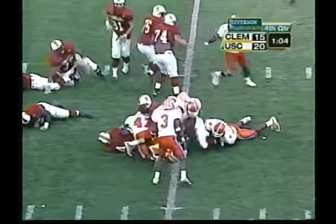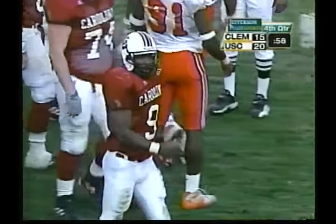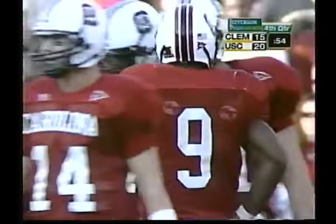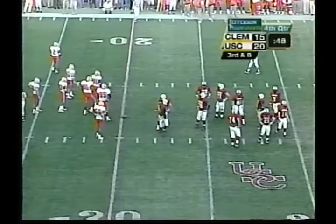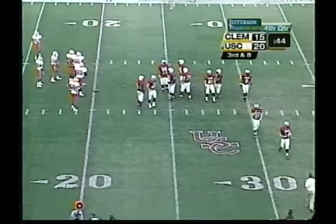Second down, running play. Watson this time. Jenkins keeps it this time. So Jenkins stays in the backfield with Petty and a QB. And now they're down to third down, and the clock is ticking, and Clemson, they've got one timeout left. And obviously not using it.